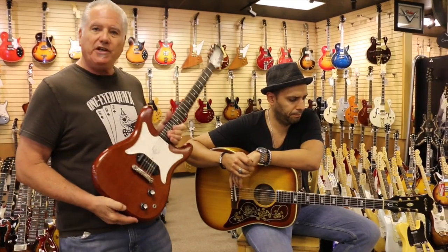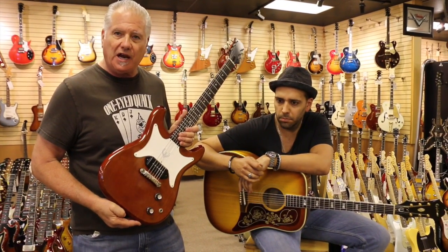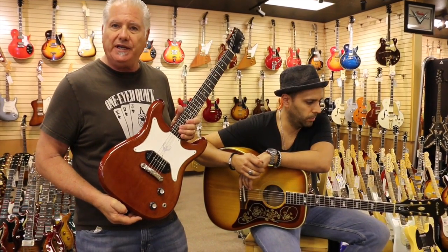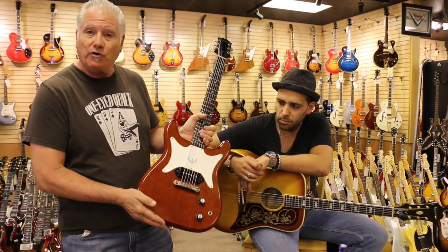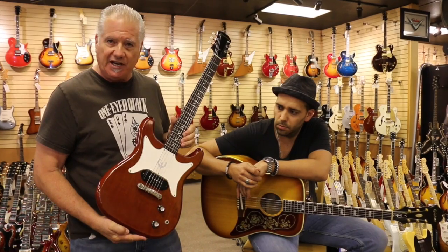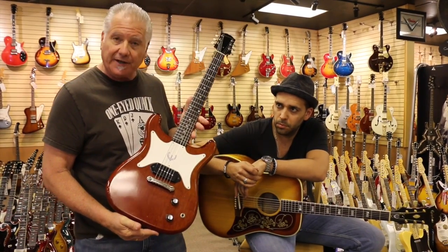What's happening? Oftentimes I have people asking me, what are sleeper guitars? In other words, guitars that might be overlooked, that a lot of people aren't really paying a lot of attention to, but are really great guitars and possibly great investments in the future. And I've got this beautiful Epiphone Coronet, early 60s with the short headstock, wide neck. It's the Epiphone answer to the Gibson SG Junior. And it's a terrific guitar. Most people are not really hip to these guitars, but they're really fantastic.